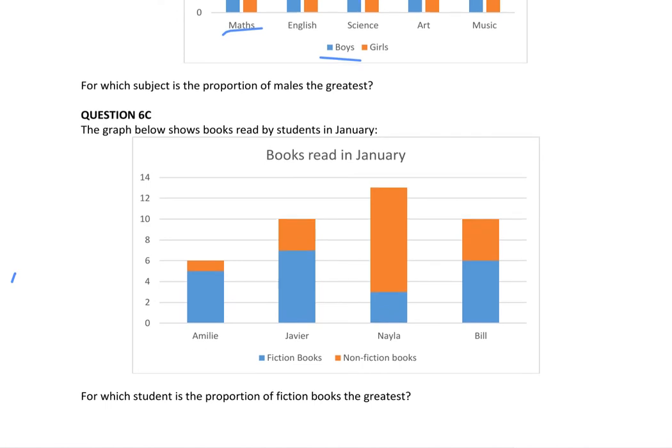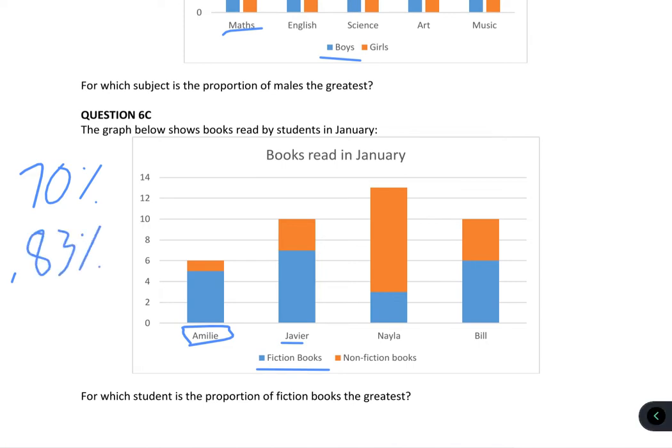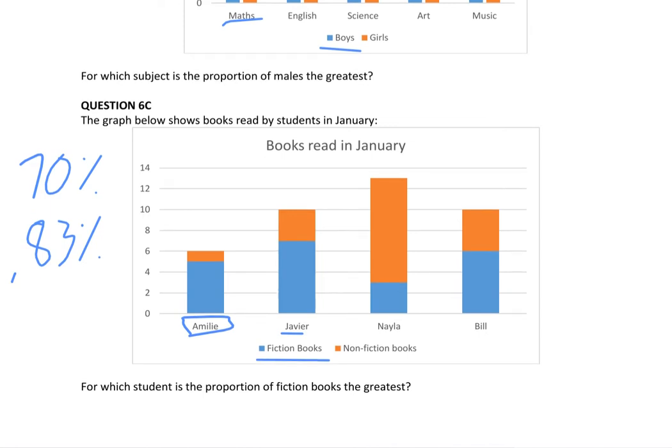Okay, the graph below shows books read by students in January. For which student is the proportion of fiction books the greatest? So, proportion. The actual proportion means percentage. So by percentage, it would actually be this student here. Javier has the most books, 7 of those, but that's only 7 out of 10, which is 70%. While this one looks to be 5 out of 6, which is 83%. And that's a lot more than everyone else. So, yes, that's definitely the one.